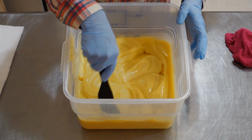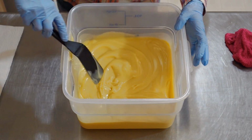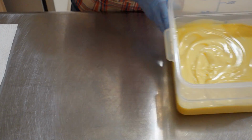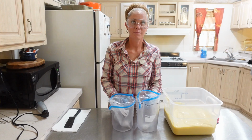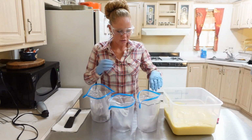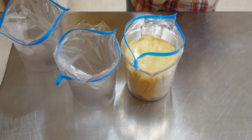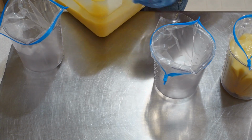All right, so it is at the consistency that I better get it into the piping bags, but not quite ready to pipe it just yet. So these are my fancy smancy piping bags. They are literally just some Ziploc bags, and I just put them in this cup so that it holds it for me.